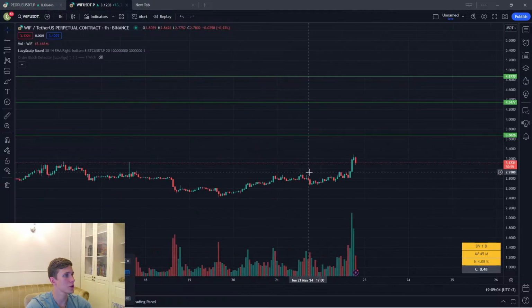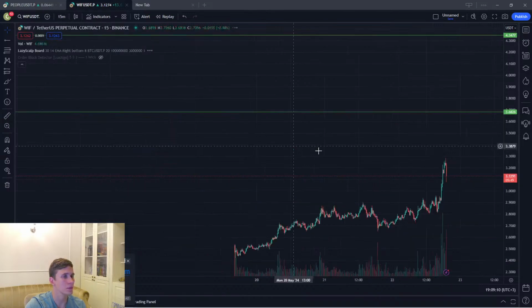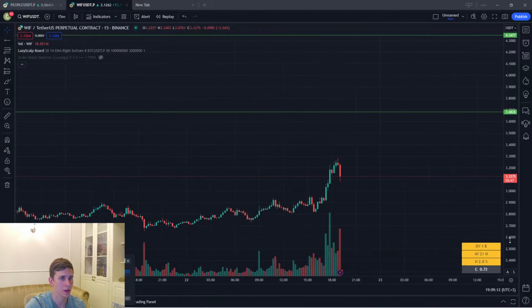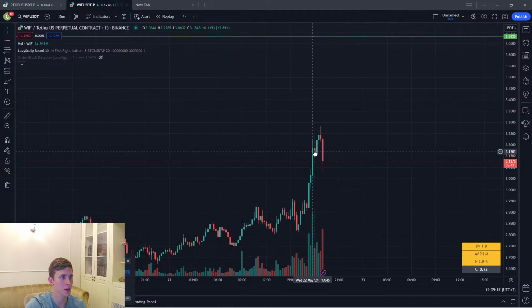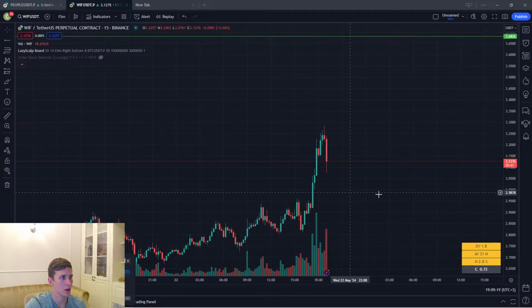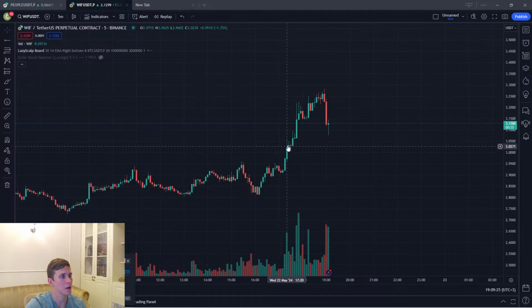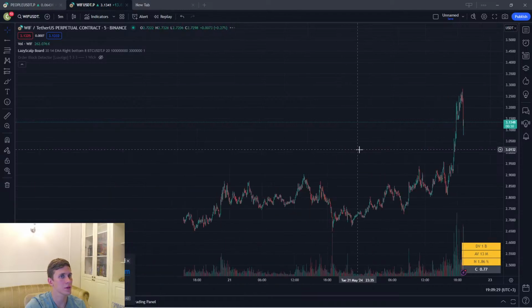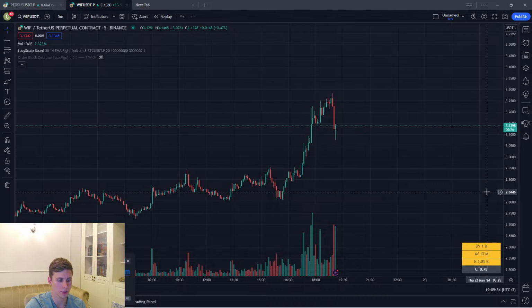Let's switch to lower time frames to watch the zone from where we can buy. There was the first zone, but it was broken. I see no zone yet. Maybe on 5 minutes time frame. No good zones. So let's watch something else.